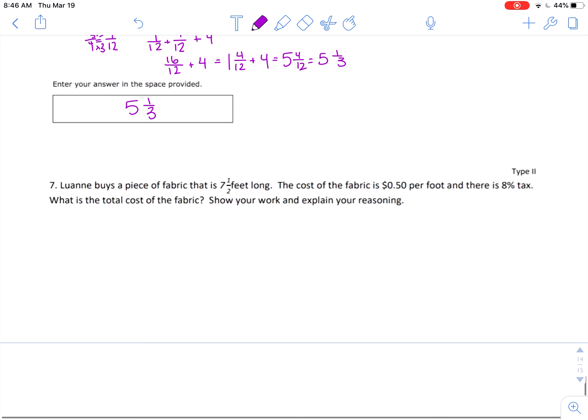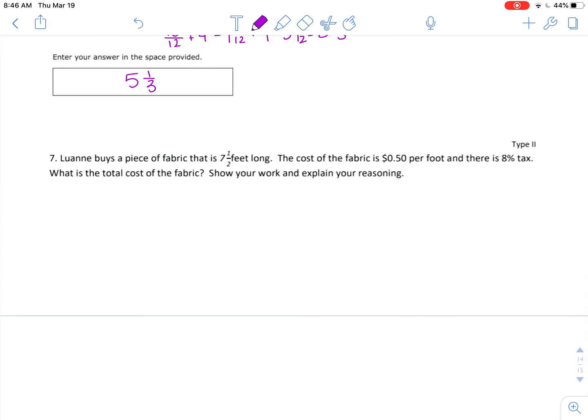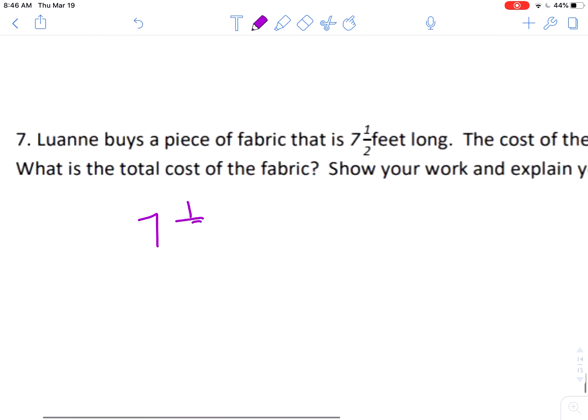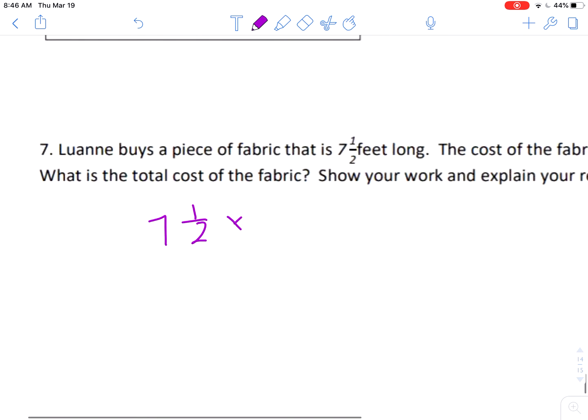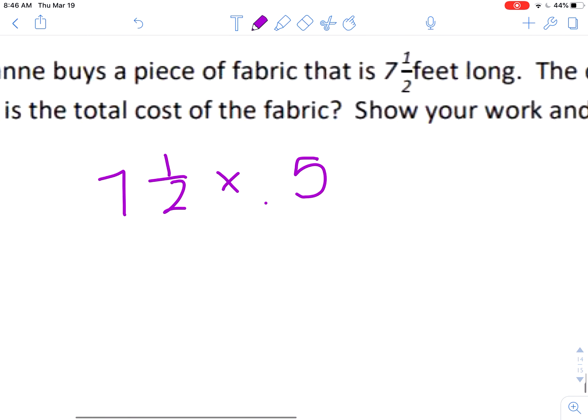Okay, Luann buys a piece of fabric that is 7.5 feet long. The cost of the fabric is 50 cents per foot and there's an 8% tax. What is the total cost of the fabric? Show your work and explain your reasoning. Okay, 7.5 times 0.5, because that's a cost per foot. Let's worry about the tax later.